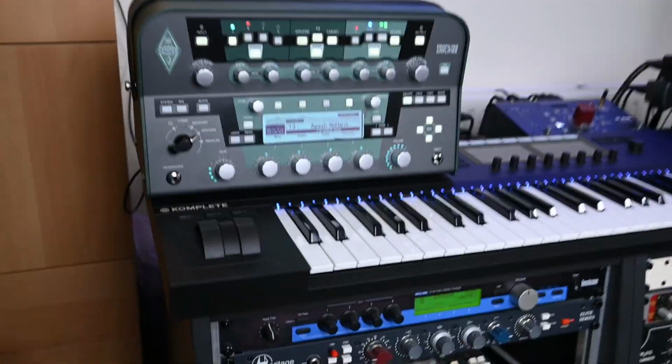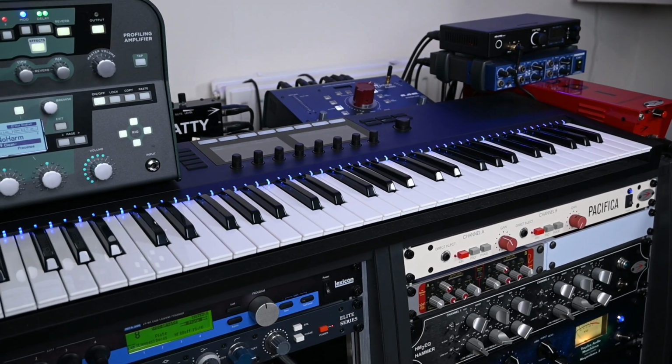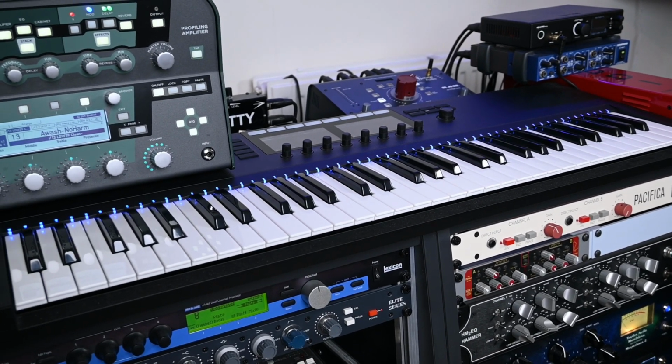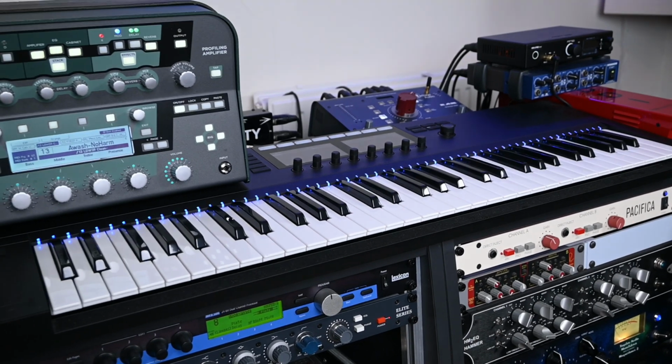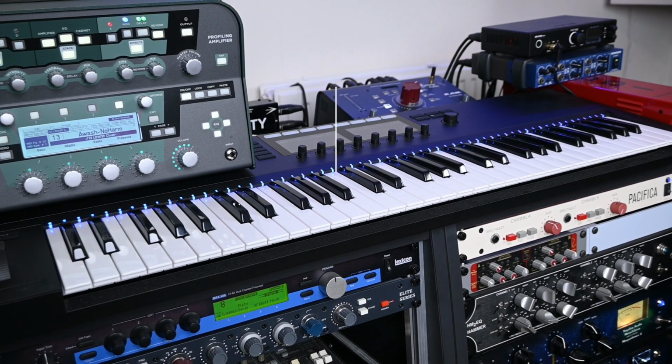Now below that you see a Komplete Kontrol keyboard by Native Instruments. It's a Mark II version, by the way, not the latest Mark III, but it works great for me. I don't really play keyboards, but whenever I need to have a synth sound or something, I can find my way around on this thing.